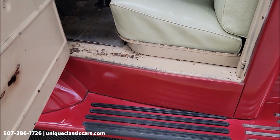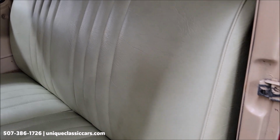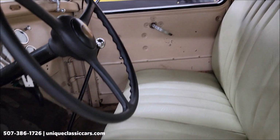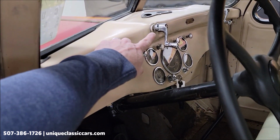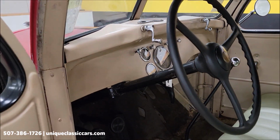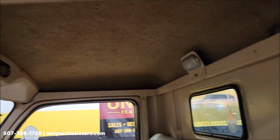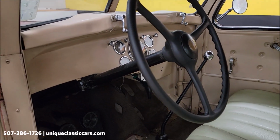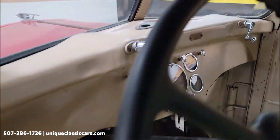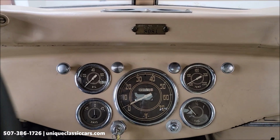Again, the vinyl bench seat. Looks like it's pretty much free of any rips, tears, holes, anything like that. Had the dual crank out windows for passenger and driver's side. This is one of those, drive it the way it is, take it to the next level. It's your choice. One thing's for sure, you're not going to come across a lot of other ones.